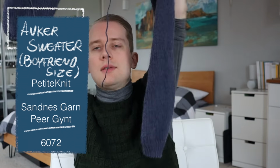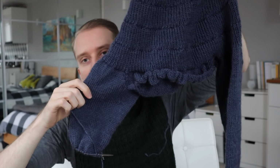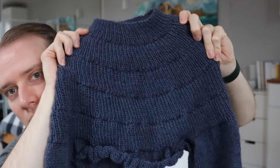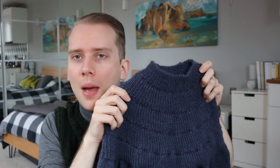I've got one sleeve done, and I'm a good chunk into the second sleeve. And here it is. It's funny, both Caleb from Drowning in Yarn and Michael from Piece by Piece Crafting are both, I think Michael's finished his and Caleb is in progress with his. So we've kind of ended up doing a mini knit along of the Anker sweater. This is the My Boyfriend Size version, and this is the extra small size of the Boyfriend Size version.